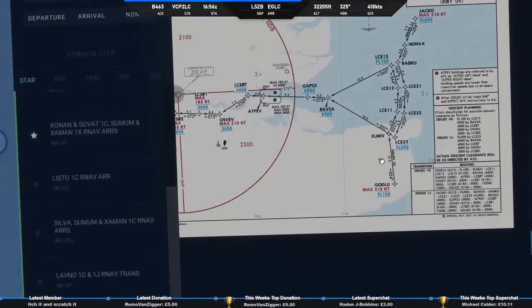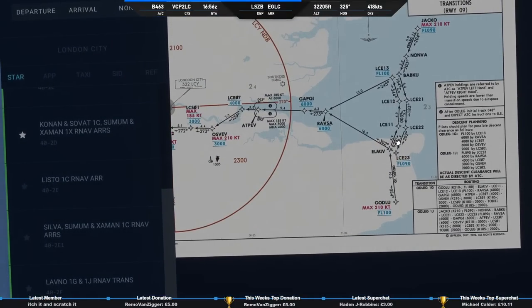So this goes Godlu, Elmiv. Now, if there's no ATC, guys, what I'm going to do is not do the full transition. I'm not going to go up here to 11, 12, 13, then a left turn. I'm going to go from Elmiv to Ravsa. I don't think we're going to have any.